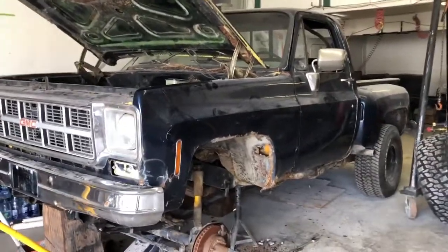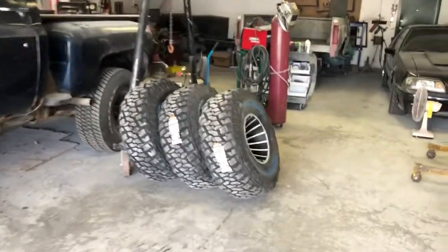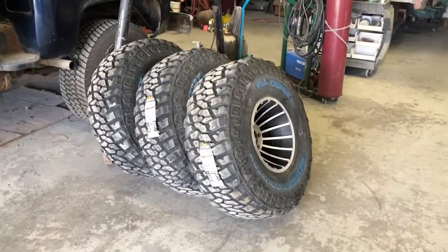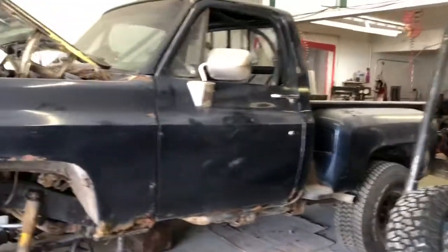So the plan is I'm going to get the lift kit installed. And the reason I do the wheels and tires first is to actually get myself excited so I can keep pushing through when it's a project that's this rough. Those right there will keep me going because I want to see them on it. I want to drive it. So that is my motivation.